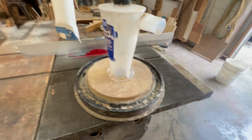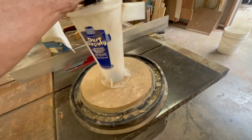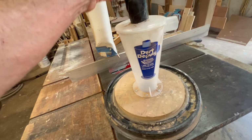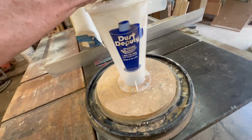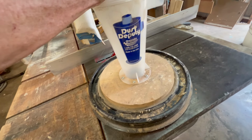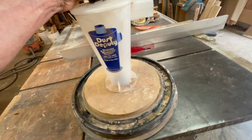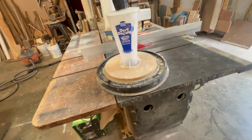I don't understand it. So this little Dust Deputy was in my shop a long time ago. I really have no memory of it actually. But I upgraded to the big boy, and I gave this to David, and he's never used it. He got a big boy, so it's been sitting over there, and I remember giving it to him, gave him a call, and he said, yeah, I still got it. So I said, I'm an Indian giver, I want it back.